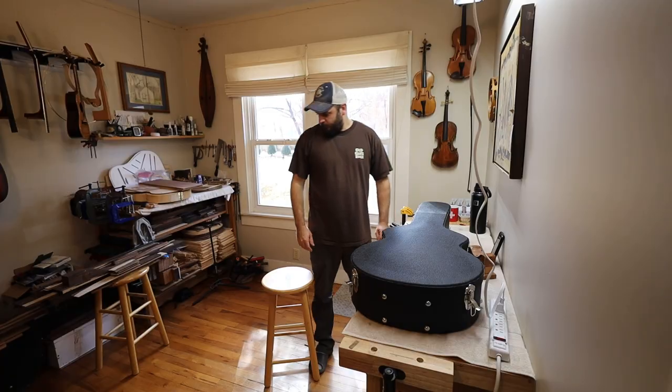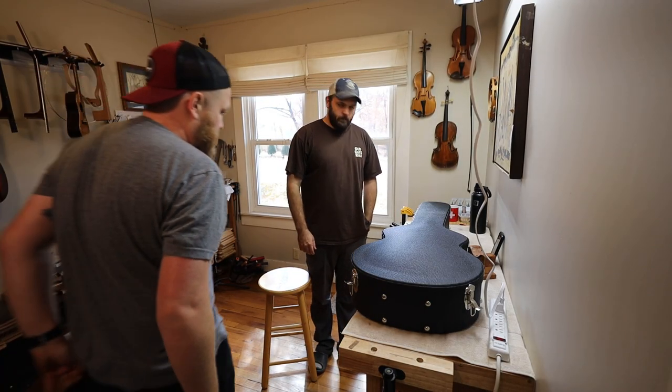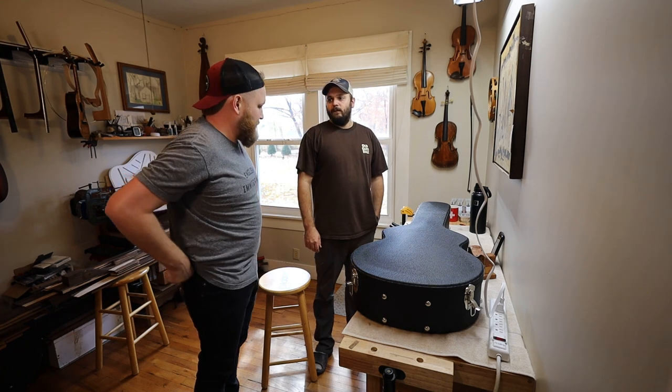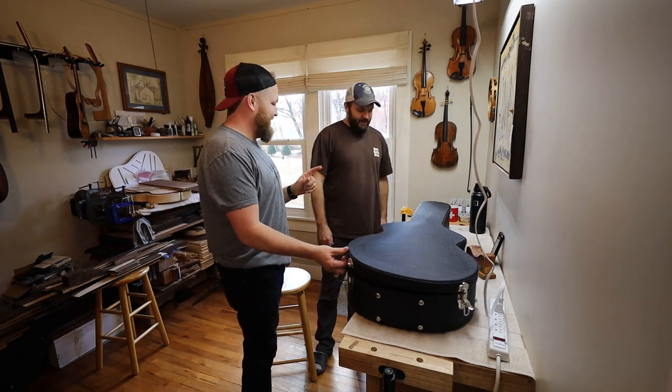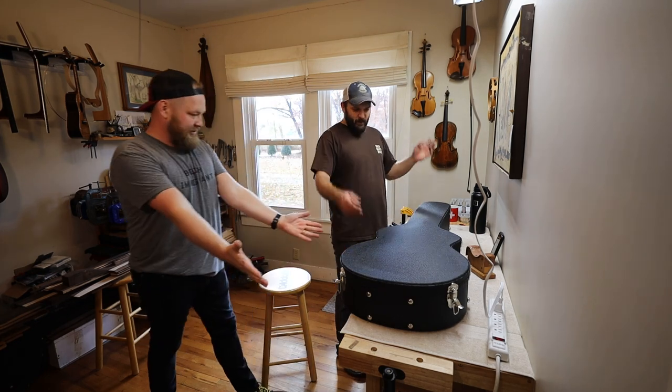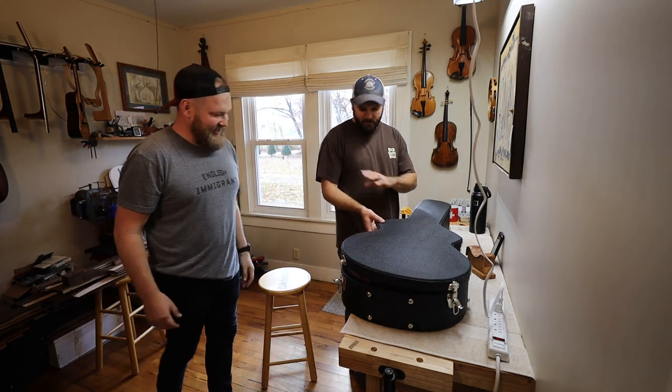Yeah, exactly. Well, one guitar I wanted to show you, and be kind and gentle with me. This is the first guitar I've ever built, and mistakes were made. Well, that's... But you open it. Okay. I almost opened it while you were going.